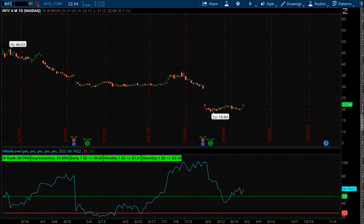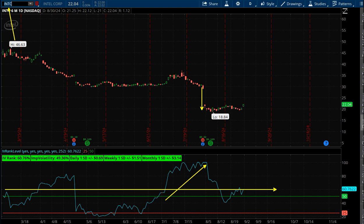Well, we're going to go to some stocks that have already had their earnings, so that's out of the way. We don't have to worry about it. This is Intel, and you can see on earnings it took a huge dive. Obviously volatility is high because of earnings, but you can see volatility is still pretty high except for a couple of spots. And again, this is earnings, so this kind of volatility spike doesn't count.